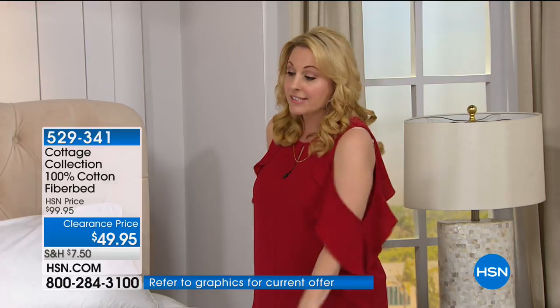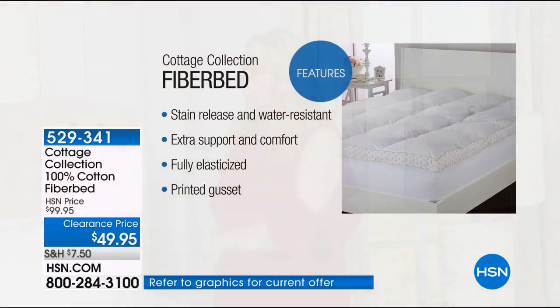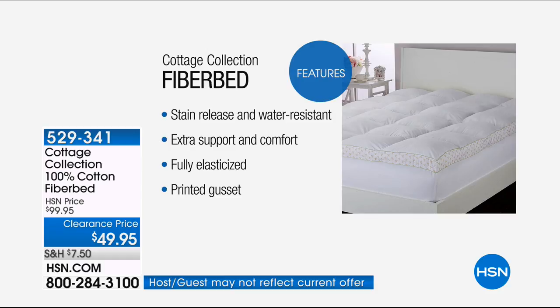So I see why it's $7.50 to send it somewhere, because it's big and it comes in a big box. But today's the day to get it and get that free shipping special. Stain release and water resistant, extra support and comfort, fully elasticized. And that printed gusset, I mean, it's those little things that really elevate it.